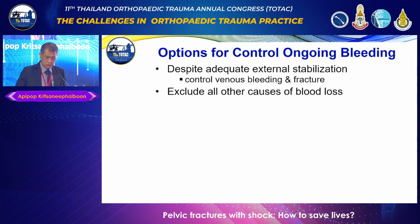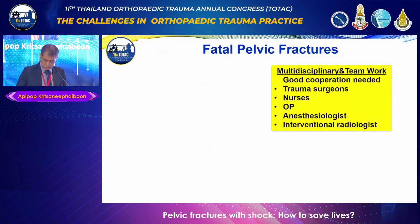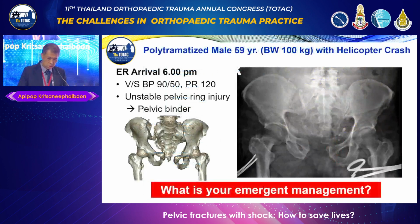So another option, if you still have ongoing bleeding, you have to go for pelvic packing and also angiography. So in these unstable pelvic fractures, you need teamwork. So you have to build your algorithm and your treatment guideline in your hospital in order to save life and improve your outcome. So let's get back to the case that I started with when I started the lecture.